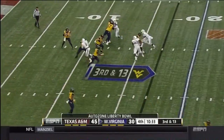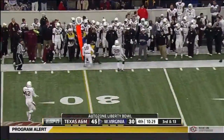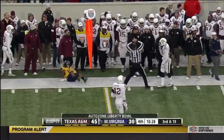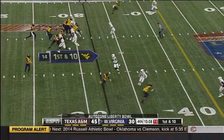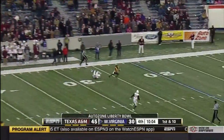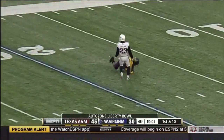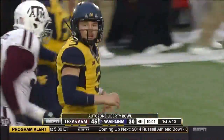3rd down and 13. Skyler Howard dancing. The sophomore throws, and it's caught. That's a tough catch, but Mario Alford from the 32-yard line. 1st down for West Virginia, down 15. Howard going deep down the field. Contact, and that is a catch. Shelton Gibson, just his 4th catch this year.